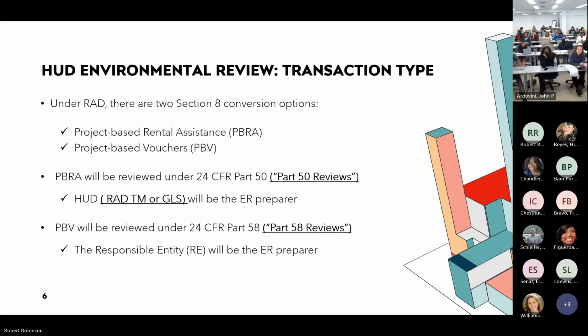Okay. Transaction types. So under RAD, we know there are two Section 8 conversion options. We have PBRA and PBV. PBRA will be reviewed under Part 50 of the Code of Federal Regulations, all right? And that's what we refer to as Part 50 reviews. In PBRA instances, as mentioned previously, HUD, which is the RAD TM or Grant Loan Specialist, will be the environmental review preparer. Project-based vouchers will be reviewed under Part 58, okay? And like we said before, the responsible entity will be the ER preparer in that instance.